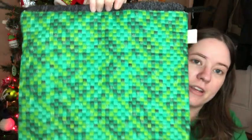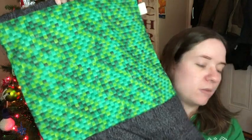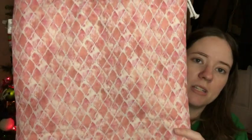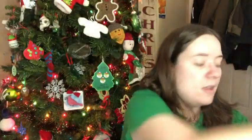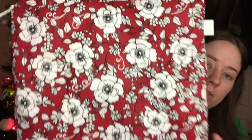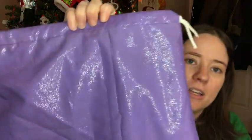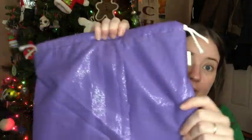And then the last of the two-tone ones is a black and green one. So this really pretty green and a black, kind of similar to the other one but different. And then the solid prints, there's two of this print, which is like pink diamonds, really pretty. There are two of this print, which is a red floral print, red and white floral. There's just one of this one, pretty rainbow, really bright. There's one of this purple one. And this is like a shimmery bag. You can definitely see it.